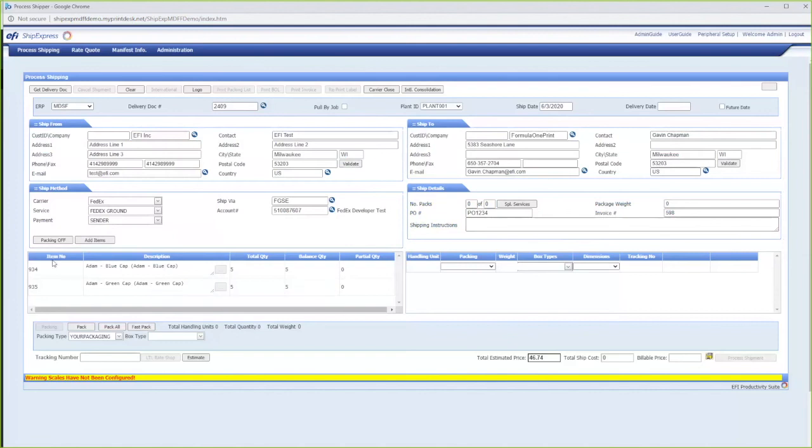On the left-hand side here, I see my line item detail. So this is what items I need to ship and pack. And on the right-hand side, this is my grid for which items or which containers need a shipping label on them. So what I'm going to do is I'm going to put 5 blue caps into one box and 5 green caps into one box. So I'm simply just going to put right here in this field 5. I'm going to hit pack.